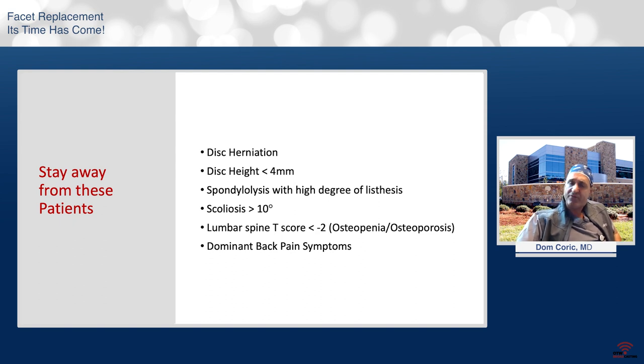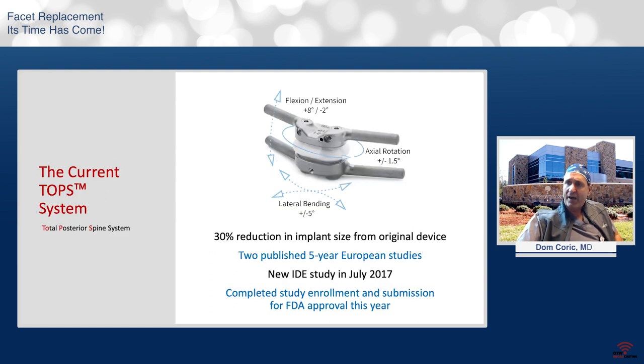As far as patients to stay away from, you don't want to have a large free fragment herniated disc that indicates an incompetence of the disc itself, or disc height less than 4 millimeters. We don't want to see a high grade listhesis because that could be difficult to restore alignment as well as to maintain motion. We don't want to see scoliosis beyond mild, 10 degrees. We don't want to see osteopenia, osteoporosis. Technically, osteoporosis is defined as T score of negative 2.5 or below. We like to keep it at about negative 2.0 or above. And we should be treating radicular pain, leg pain primarily, or neurogenic claudication as opposed to axial mechanical back pain.